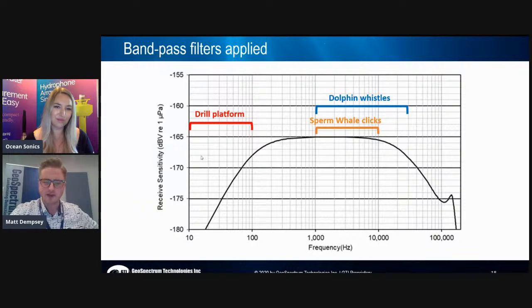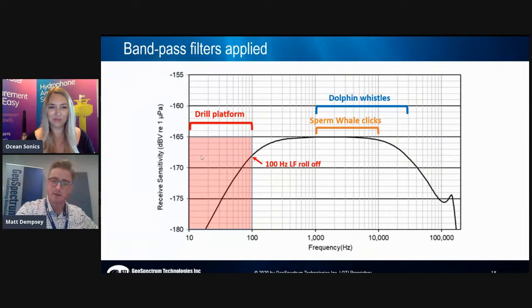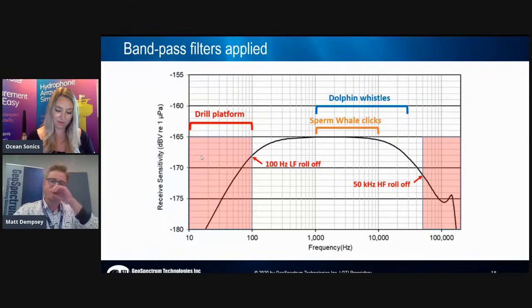So by adjusting our bandpass filters, by adding a low pass filter or a 100 hertz low frequency roll-off, we're actually able to nullify that whole end of the bandwidth. So we don't hear the drill platform. All we hear is our dolphin whistles and our sperm whale clicks. All of that noise that would be our drill platform is not showing up in our signal at all. So we're essentially deaf to that drill platform, so we can get the data that we want from the dolphins and the sperm whales. And of course, the high frequency roll-off would roll the high frequency end of that off as well.